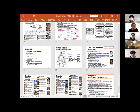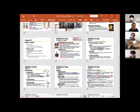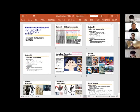Do you have some question in this section? Or do you want to know more in detail, which part you are interested in, anything is okay. Please say something about this section: what is your interest, or what do you want to know more?